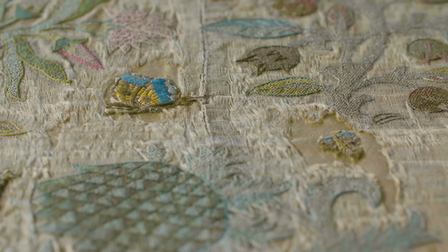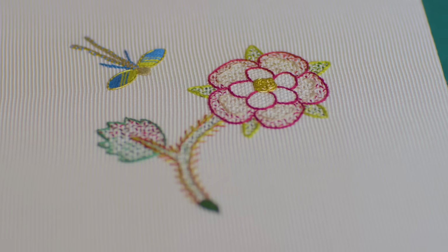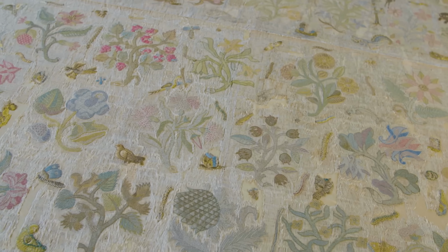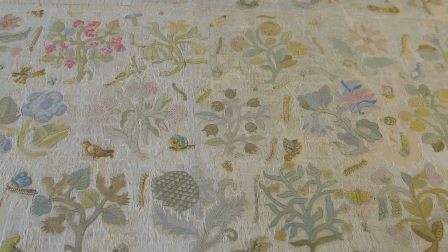We were delighted to create 3 of the motifs from the Bacton altar frontal: the daffodil, the thistle and the rose. And our first challenge was in sourcing a suitable fabric. Obviously the fabric of the Bacton altar cloth is really special. It's a beautiful ribbed cream silk shot through with a real silver thread, so something really high status.